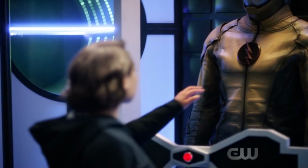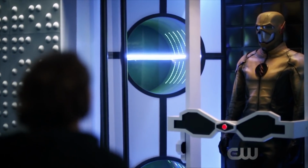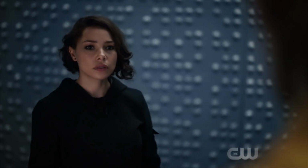Really awesome foreshadowing moment with Nora trying to touch Reverse Flash's suit. Like, you can sense that she's fascinated with him. I wasn't expecting as big of a payoff as we got in the episode, but this was probably enough clues to tell us that she was involved with him in some way.